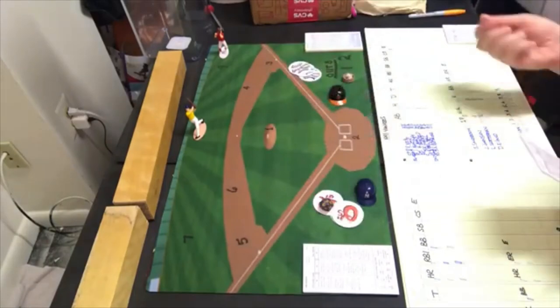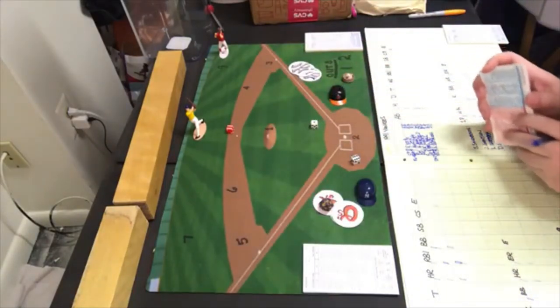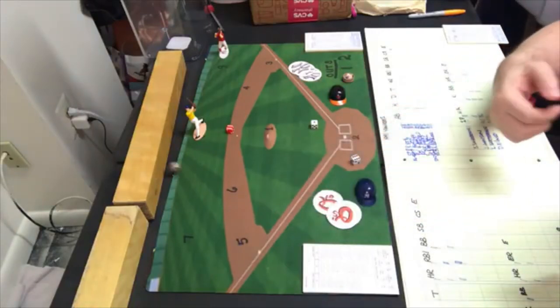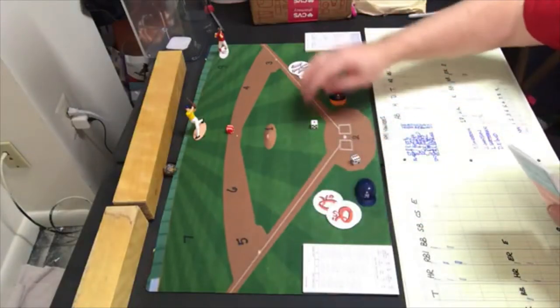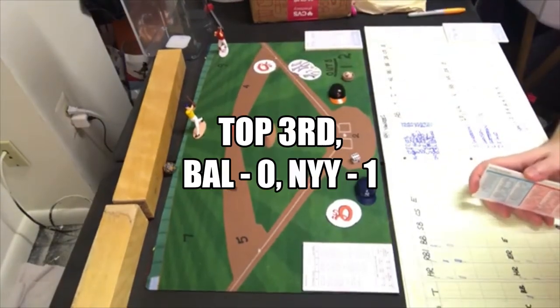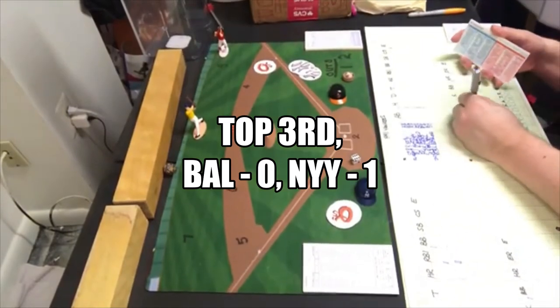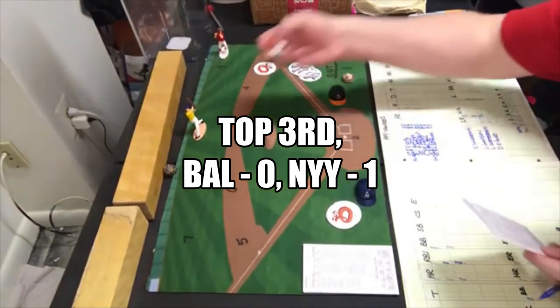So Don Buford's up, leading off the third. He gets a 6-7, which is a single 1-15. And that is a single. Buford with the hit. He is 3-for-5 in the series. Jeff Johnson, his fourth hit allowed.